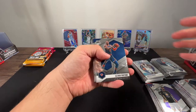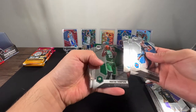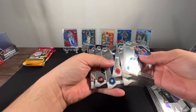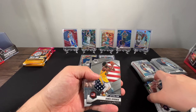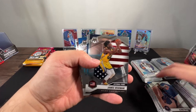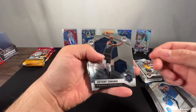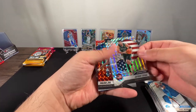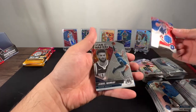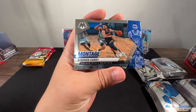All right. Elfrid Payton. Got James Wiseman on the Pride. Anthony Edwards rookie. Tracy McGrady. Jayson Tatum. Isaiah Joe. Jamal Murray. And Steph Curry Montage.